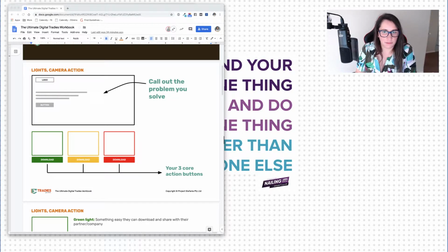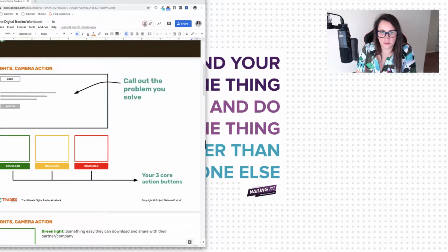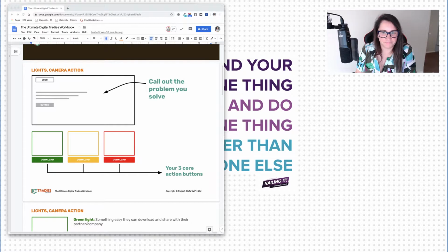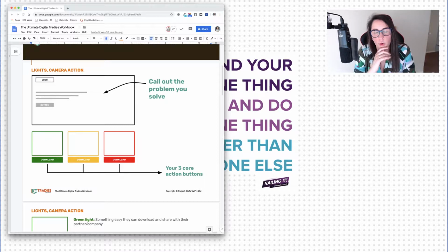First things first, let me just zoom in. So what we've got here is your homepage. Now your homepage is a roundabout. Its job is to funnel traffic into the homepage and then out to one of the other pages. So you want to get them actually off the homepage as quickly as possible.